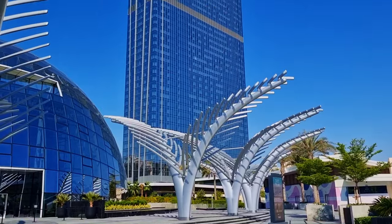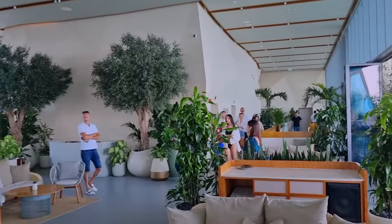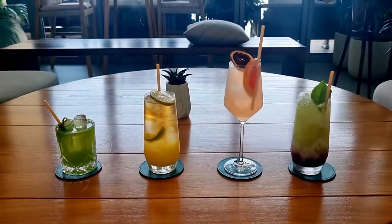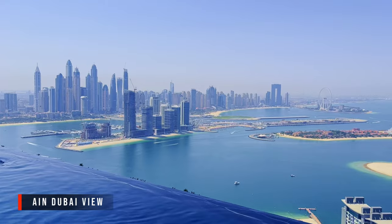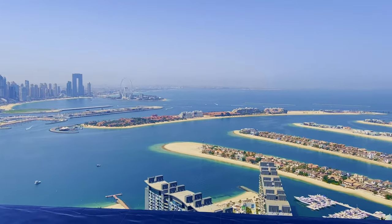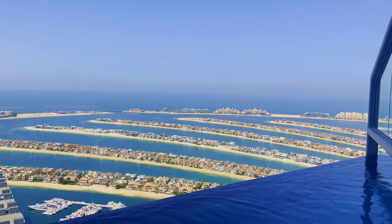Suspended 200 meters in the air, Aura is the world's highest 360-degree infinity pool, offering incredible views of the iconic Dubai skyline, Palm Jumeirah, and the glistening horizon of the Arabian Gulf. I've included this place even though it's not a regular restaurant, since the view from here is spectacular and is definitely a must-visit place. They have an indoor lounge from where we can order food and beverages.